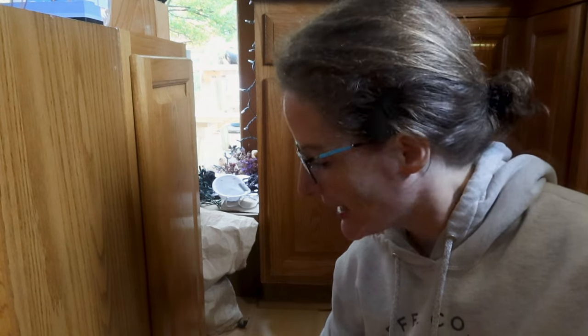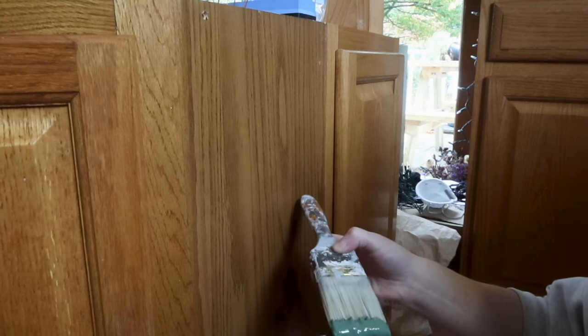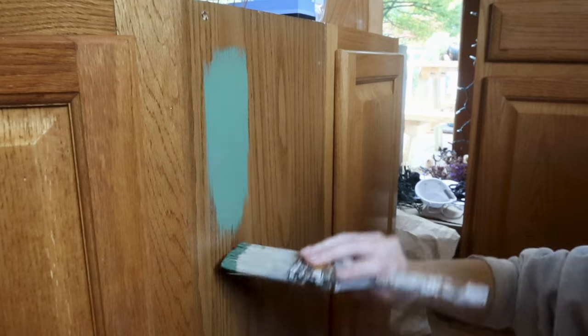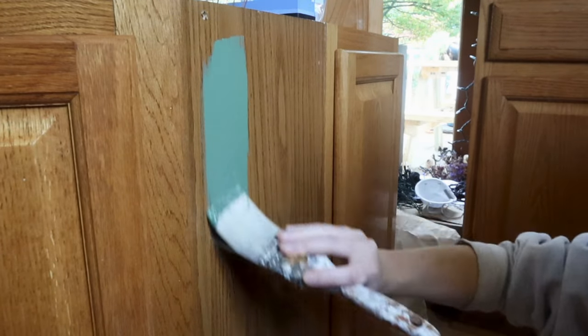But it is fun to buy paint, so that's why I did it. I'm going to try these two samples on the side of this cabinet that we will not be reusing and just see what it looks like and maybe start the decision-making process so that I'm better prepared for when we get the butcher block. Okay, let's try this. That's very green.